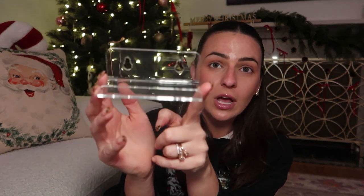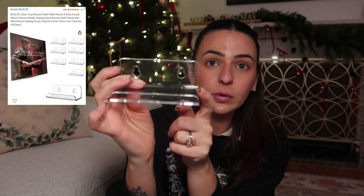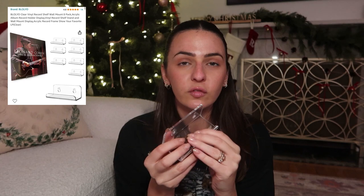I want to put four. I got these little clear acrylic shelves off of Amazon, pretty cheap. I think they came in either a pack of six or eight, but we're just gonna use four, make a little two by two grid. And then when it's not Christmas time, we can use them just to display our other favorite records. So we're gonna try and get those up on the wall and we'll see how it turns out.